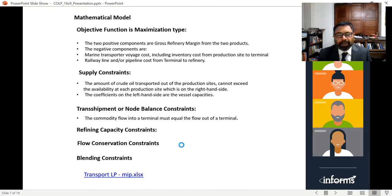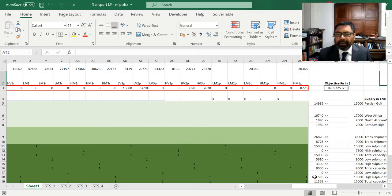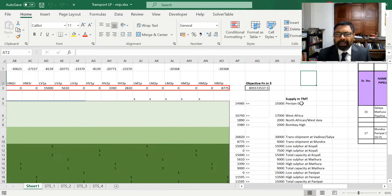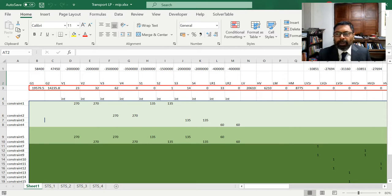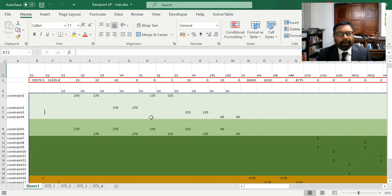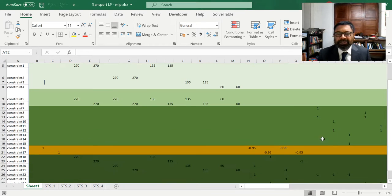Now, I'll show you the spreadsheet model that I developed. So here is the spreadsheet. You can see the cost coefficients on the first row, then the variable names, and then in the third row, in these red bordered cells, we have the target cells. Then we have the objective function over here. And then we have a block of constraints. And you can see which variables are integer. For example, these are the supply constraints. And then we have the transshipment constraints, and this yellow band over here is the blending constraints.